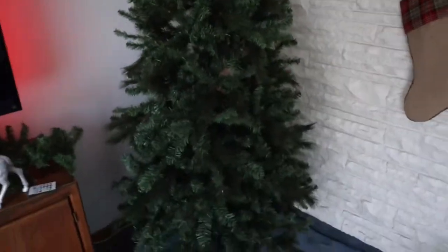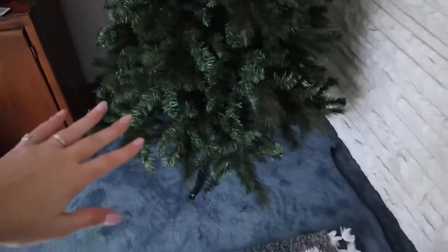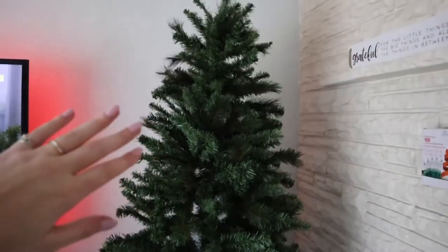So I opened all the branches and it's looking pretty good. I think the bottom looks the best, honestly. I think it looks really good.